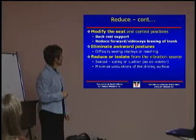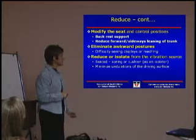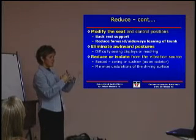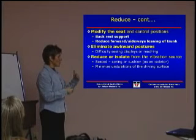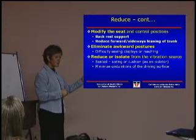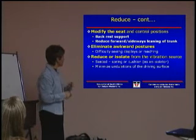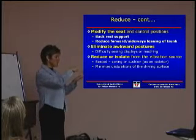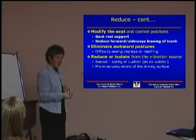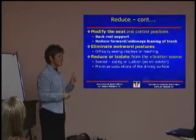Modify the seat and control positions. Obviously having proper back support, because it's that combination of sitting and the vibration, right? So if you can at all make your sitting posture as good as possible, that's going to eliminate some of the effects of the vibration. The more forces that are going through your low back, the more effect that the vibration is going to have on you. Reduce forward and sideways leaning of the trunk.